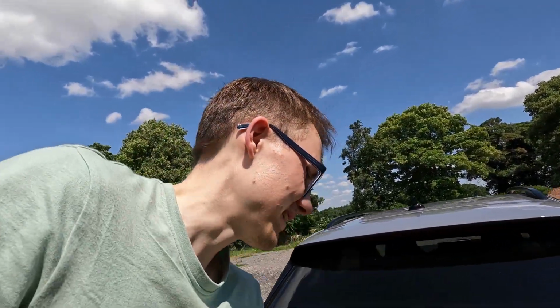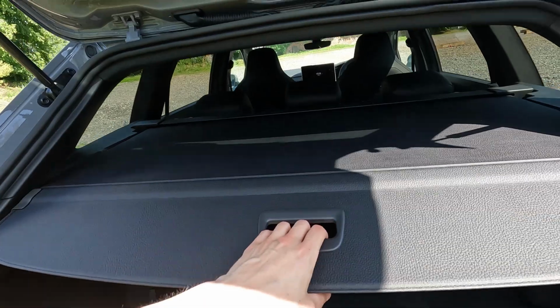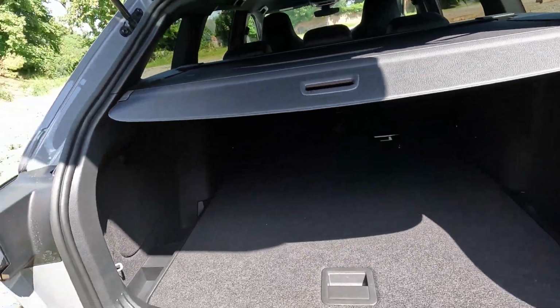But I'm super looking forward to getting behind the wheel of this estate, just to see what it's like on the drive. Will it affect performance because it's a little bit heavier? Probably, but at the end of the day, if we open her up, that's what you're getting. Huge load space, and yeah, one for the family basically.